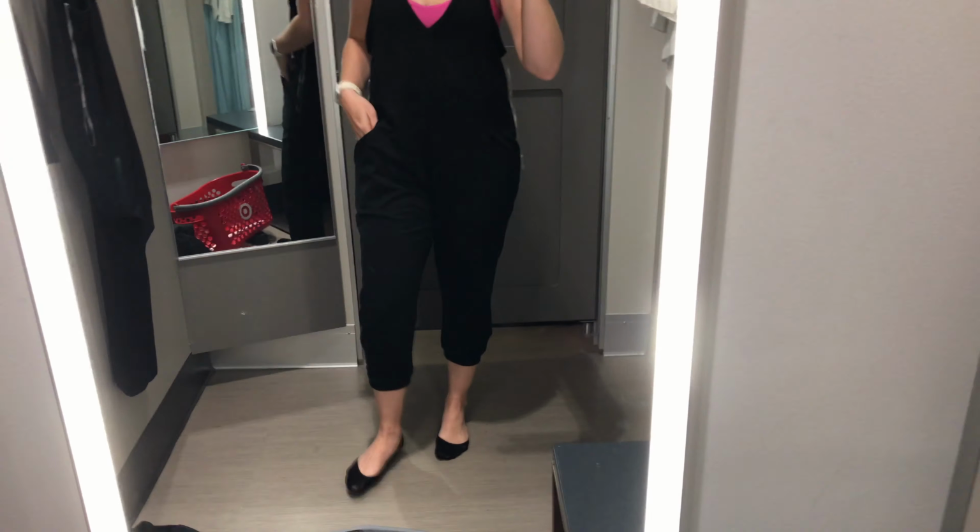So I saw this romper online. I was looking for something new to travel in. I always just end up wearing leggings and a tank top, and I wanted something a little bit cuter than that, but still super comfortable. So I was looking at Target for something affordable and cute and really comfortable, and I found this romper from Wild Fable, and it's exactly what I wanted it to be.